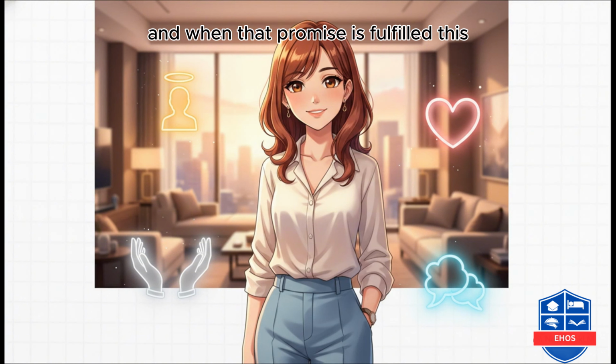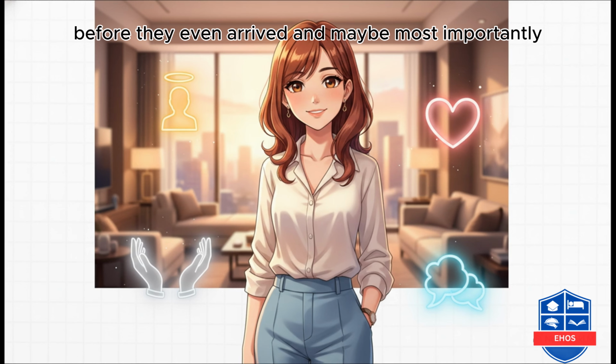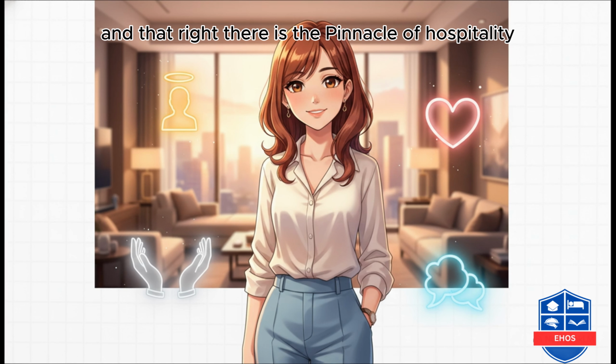And when that promise is fulfilled, this is the result. The guest doesn't just feel checked in. No, they feel recognized as an individual. They feel supported by a competent team. They feel valued because you invested your time and effort before they even arrived. And maybe most importantly, they feel understood. And that, right there, is the pinnacle of hospitality.